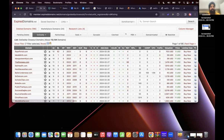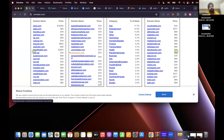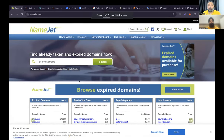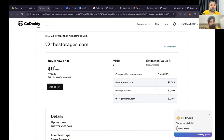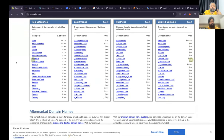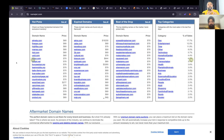Namejet.com, you can use for expired auctions also. See, in NameJet, unlike GoDaddy Closeout, where you can have the luck of buying a good domain name, with Namejet.com there are hardcore domainers. And NameJet is famous for back ordering also. Back ordering means, if you think a particular domain is expiring soon, you can back order that.